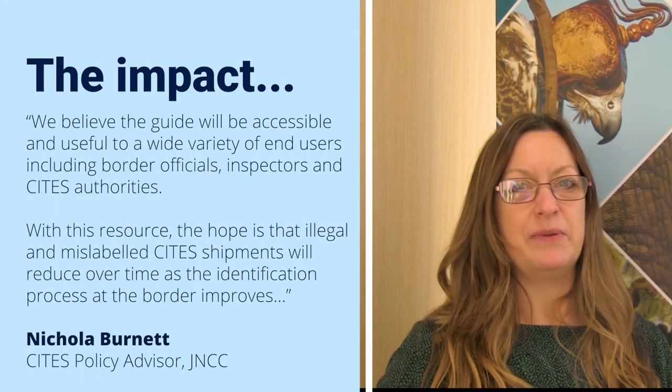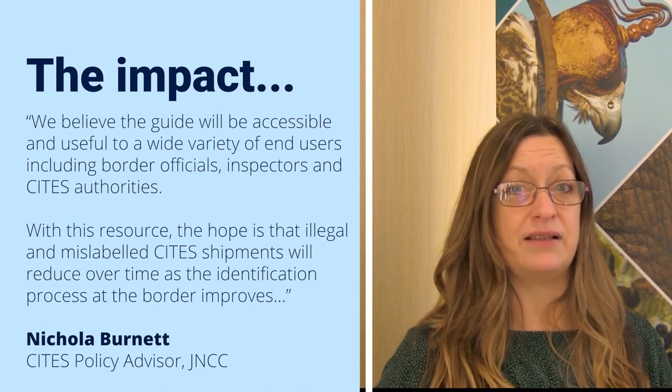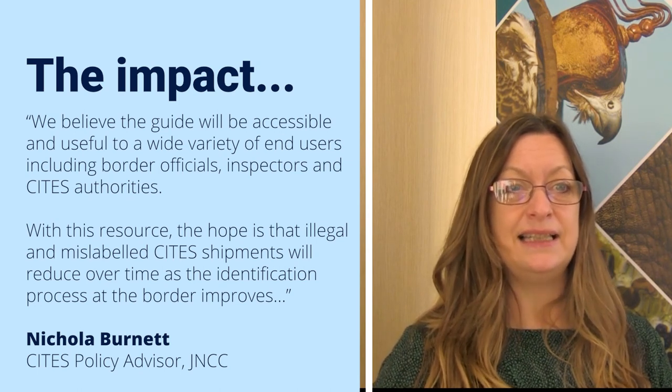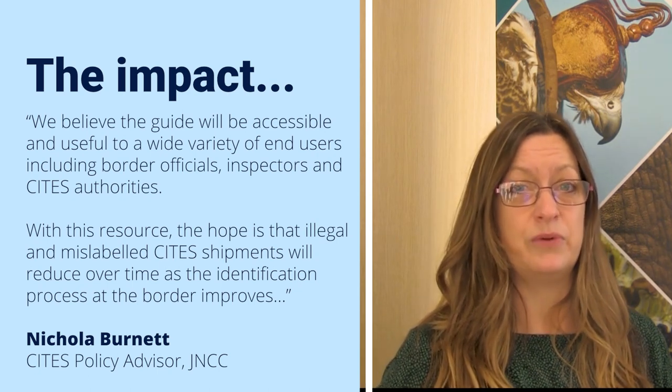We believe the guide will be accessible and useful to a wide variety of end users, including border officials, inspectors and CITES authorities. With this resource, the hope is that illegal and mislabeled CITES shipments will reduce over time as the identification process at the border improves.